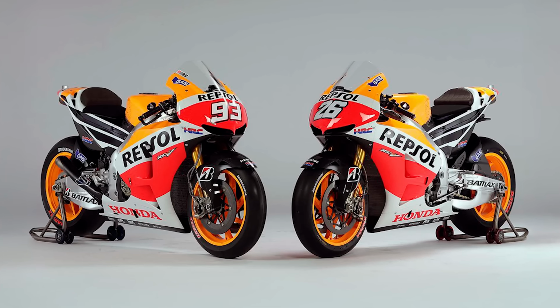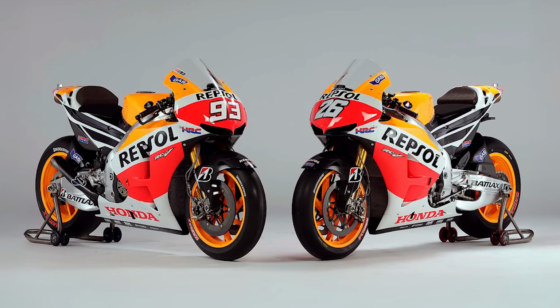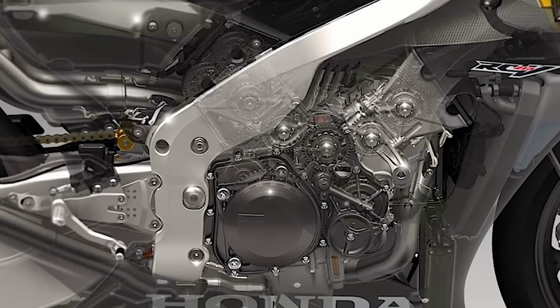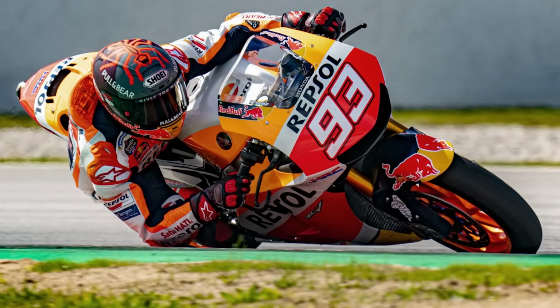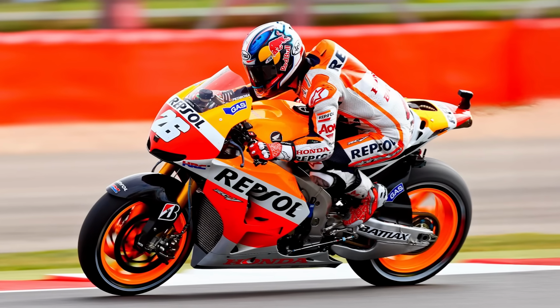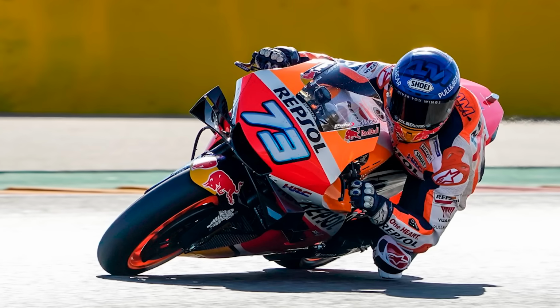The name might be familiar to you if you're a diehard fan because the RC213V is the bike that Honda won the Constructors' Championship 7 times, so it's pretty good. The heart of the machine is its 999cc V4, an engine directly derived from the RC213V race bike ridden by the likes of Marc Marquez and Dani Pedrosa and all of Marc's rivals that he destroyed throughout the years. We got Pol Espargaro, Jorge Lorenzo, his own brother. I mean, the list goes on and on.